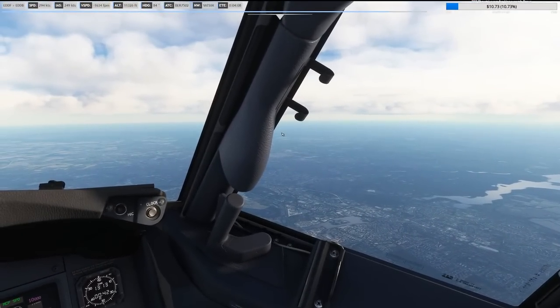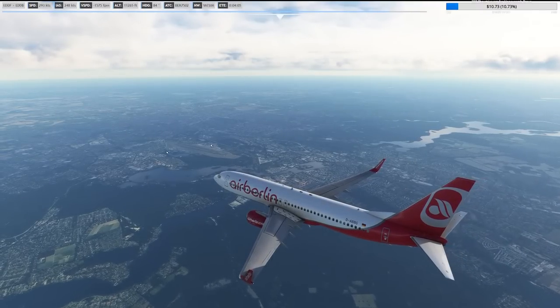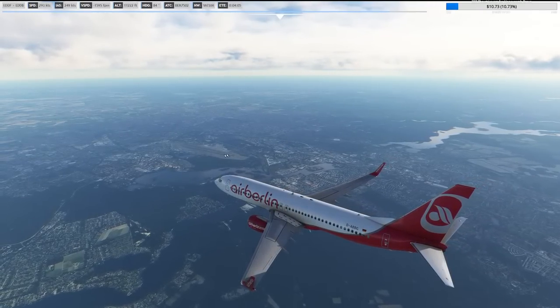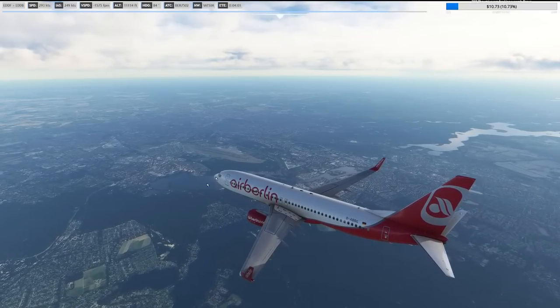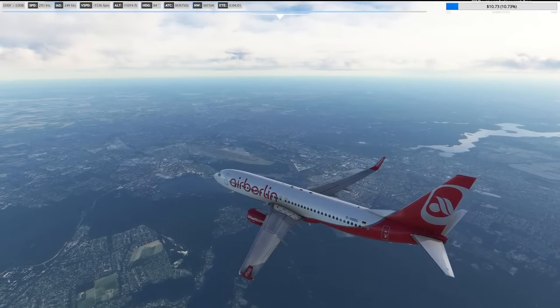Oh, Berlin! And down here is the old Berlin Tegel Airport. That was really the home base of Air Berlin, next to Düsseldorf.